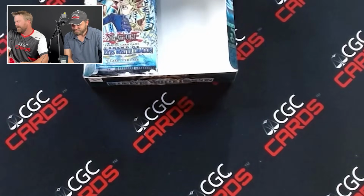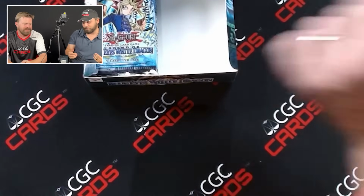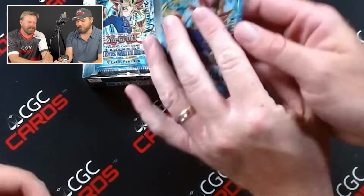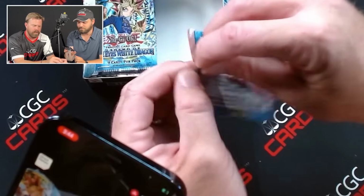Okay, so I'm going to let you go ahead. First pack on the left side. I like this. I don't know if you're feeling it right now. This makes me excited here. Remember, now, left side, we can pull an Ultra right now. We can get Pot of Greed still. We're waiting. Oh, we're going to make this happen here.